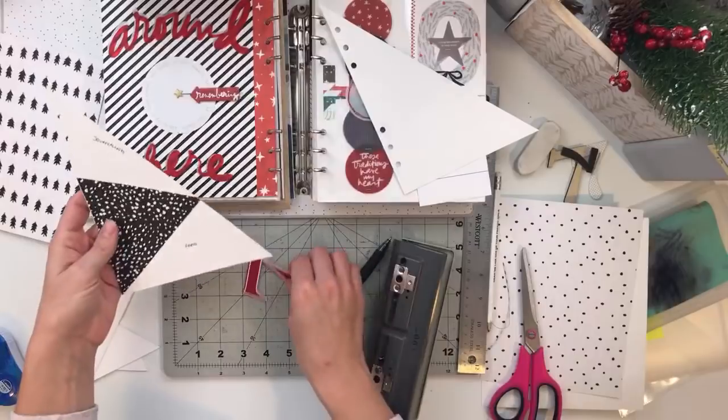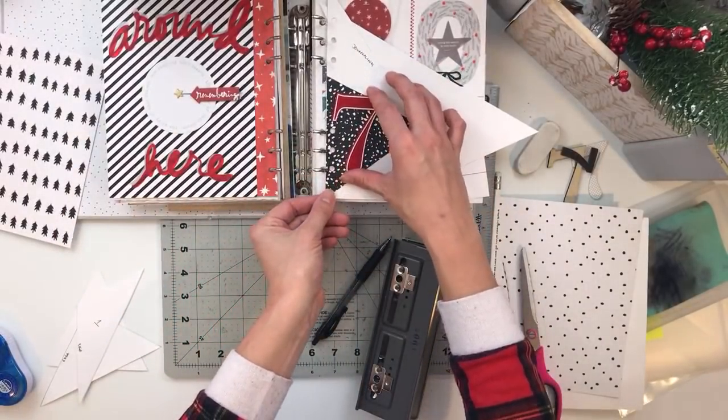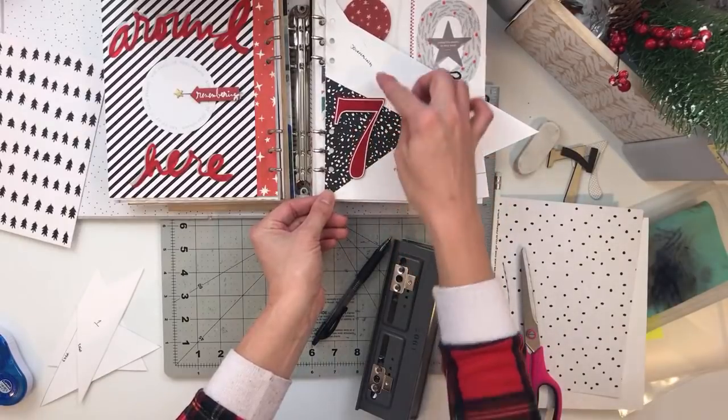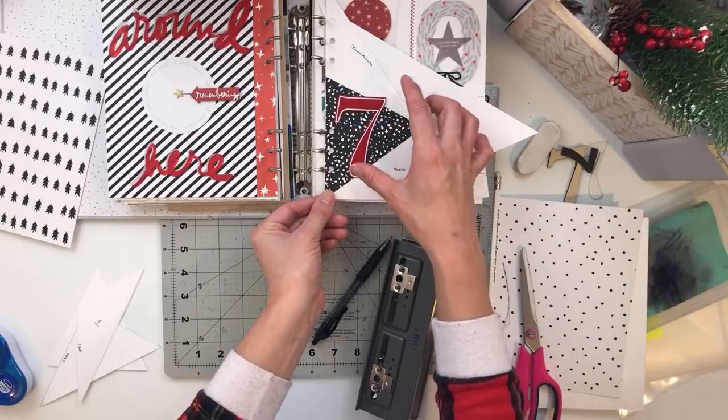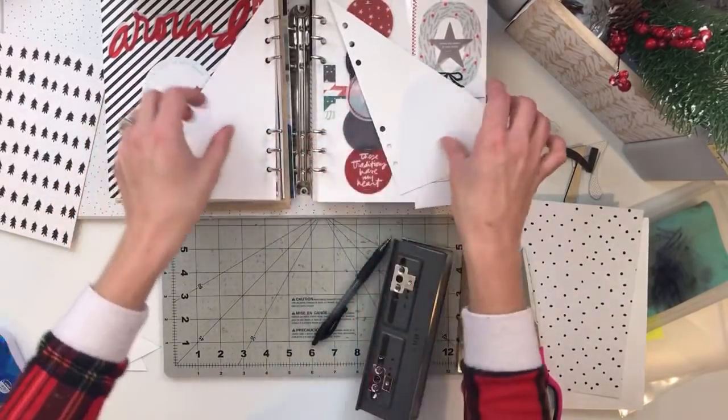So we've got that. Then I can put my 7 on here, which looks really cool. And it will slightly overlap some of that, but that's cool. I'm fine with that. So I think that looks really cool. And then we'll go to the opposite side.